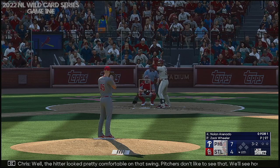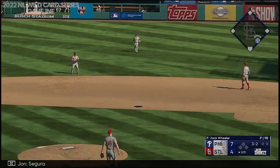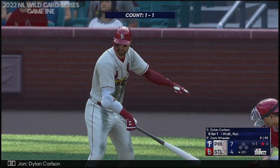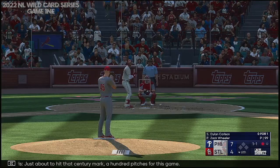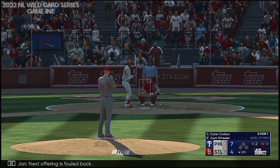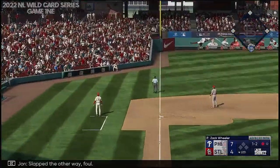Well, the hitter looked pretty comfortable on that swing. Pitchers don't like to see that. Let's see how he changes it up on this next pitch. Popped up. Segura has this one sized up. Puts it away for the out. Dylan Carlson digs in now. Now just about to hit that century mark, 100 pitches for this game. Next offering is fouled back. And a 1-2. Slap the other way, foul.